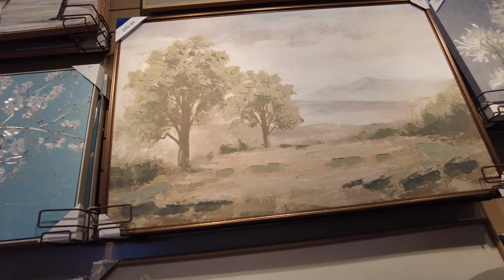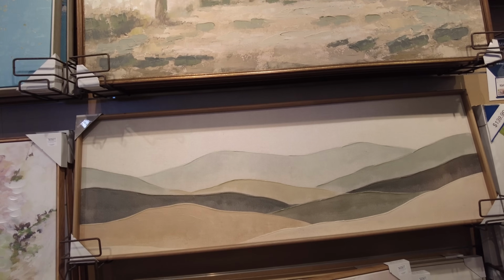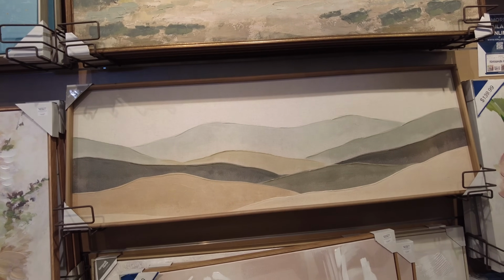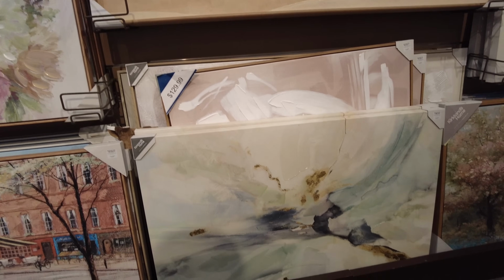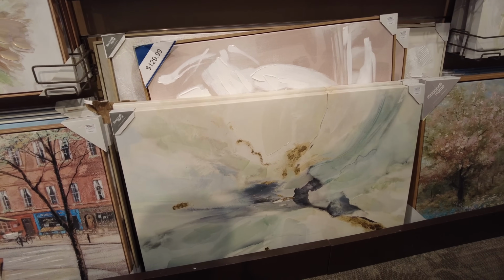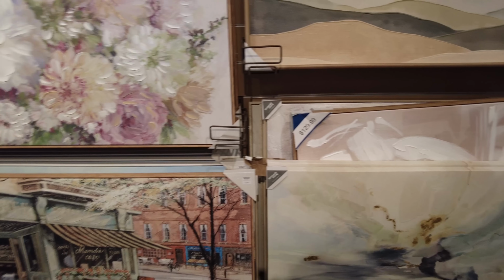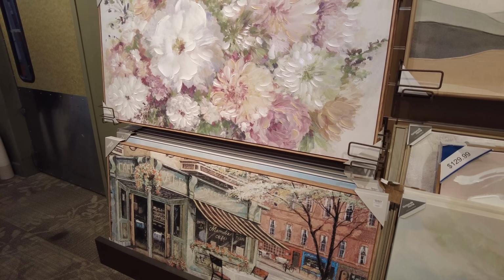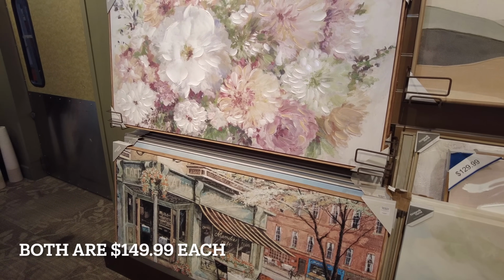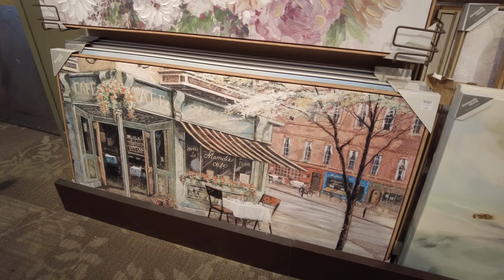Really pretty landscape pieces in here. That one is $300 up top. That's really pretty there too. That one almost looks like, I don't know, I'm seeing angel wings in that one, which is kind of interesting. It's probably not what it was supposed to look like, but if you're like me when you're looking up at the clouds and you're like, oh look, there's a teddy bear. There's different shapes and things.